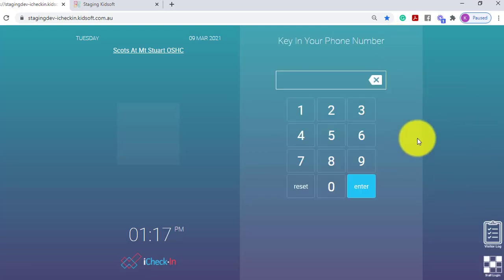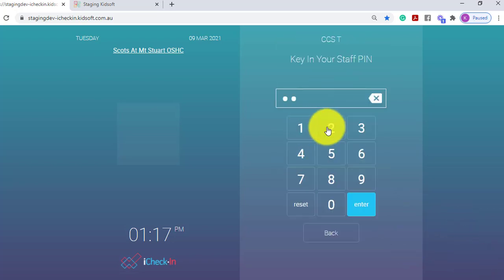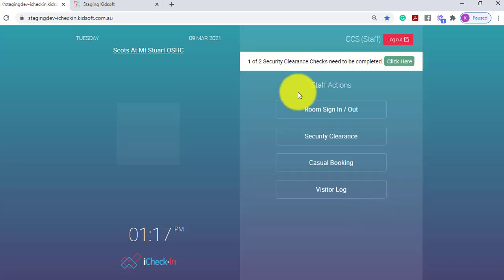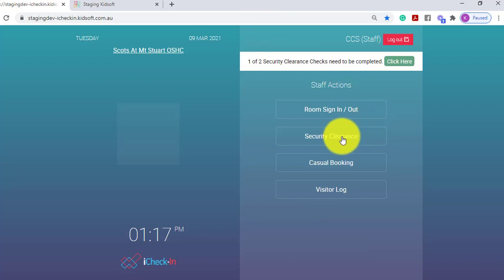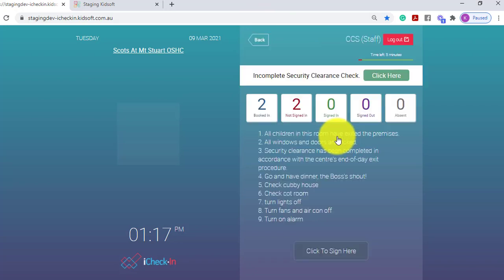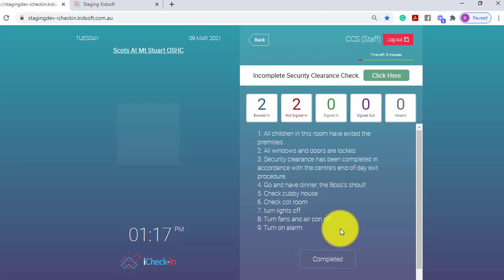If the requirements are for 2 or more staff members, again, the same process. The next staff member clicks on their name, enters in their staff PIN. You can now see it's been updated to 1 of 2, identifying that 1 staff member is still required to complete the security clearance. So again, the staff member can either click here to complete this process, or they can click in on the security clearance feature button and click to sign here.